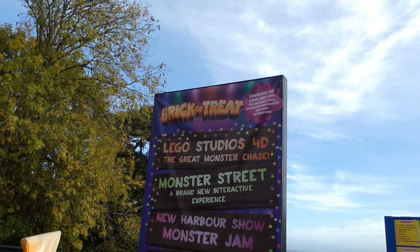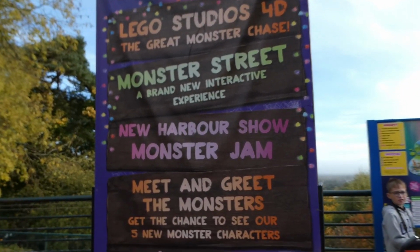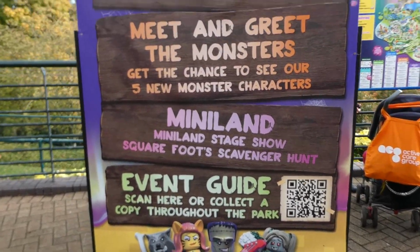So there's the information board detailing all of the things that are happening across the park today. And there is a QR code there, so you can download it and keep it with you as you're walking around.